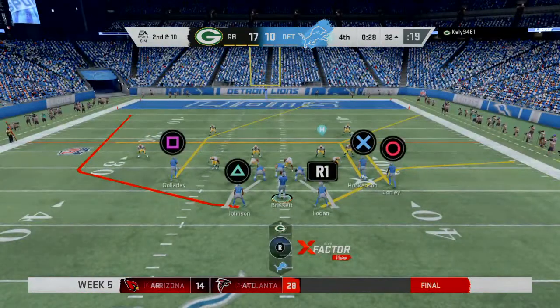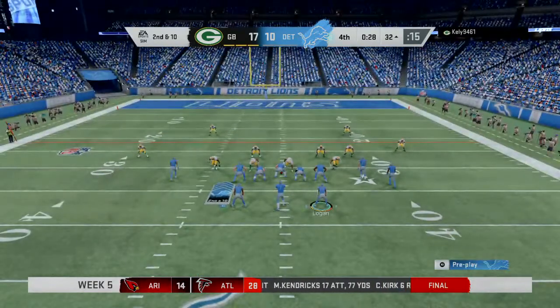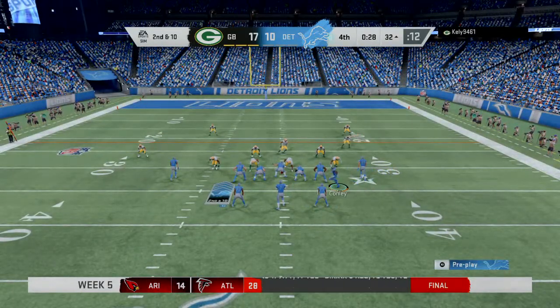Here's 2nd and 10 now from about the 32. They're not ready for this, man. They're not ready for this. They still playing soccer. Y'all playing the wrong football.